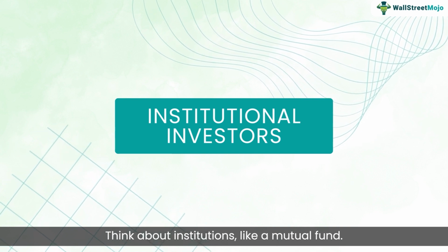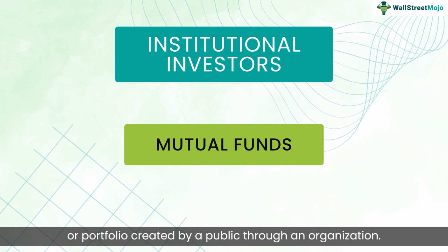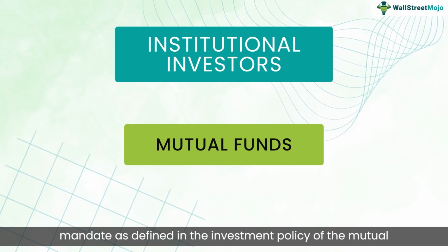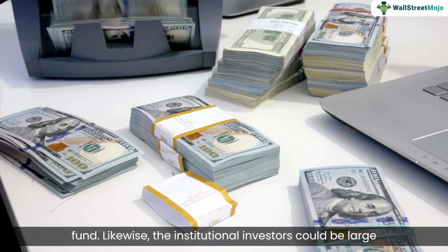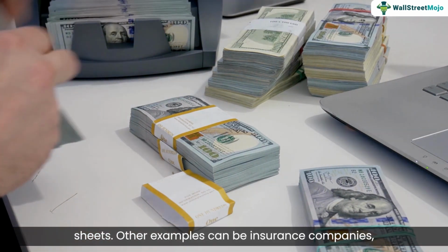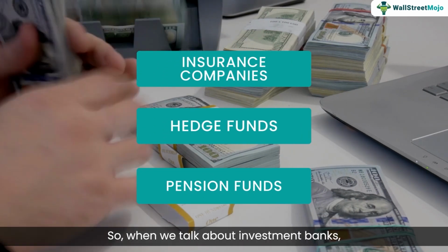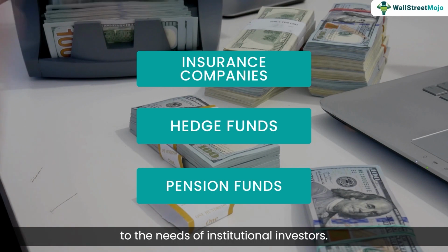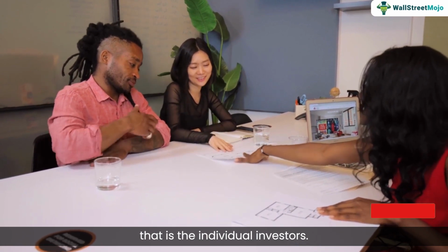Think about institutions like the mutual fund. A mutual fund is nothing but a fund or a portfolio created by the public through an organization. These pools of funds are then invested in a certain mandate as defined in the investment policy of the mutual fund. Likewise, institutional investors could be large companies having a large amount of cash on the balance sheet. Other examples can be insurance companies, pension funds, hedge funds, etc. So when we talk about investment banks, the equity research department typically caters to the needs of institutional investors. They may not cater to the needs of you and me, that is, the individual investors.